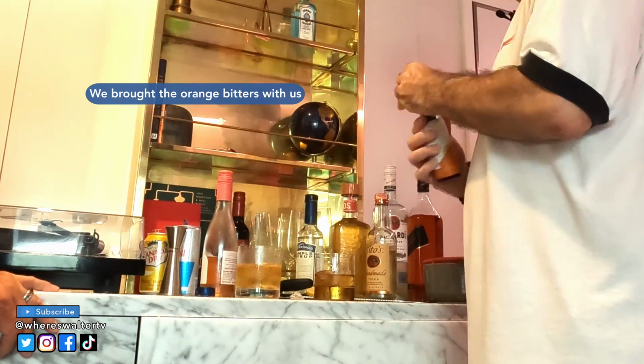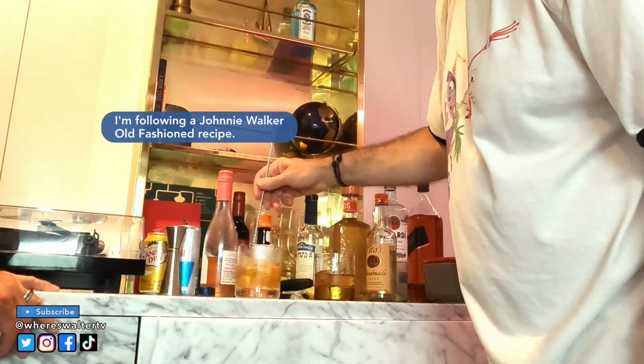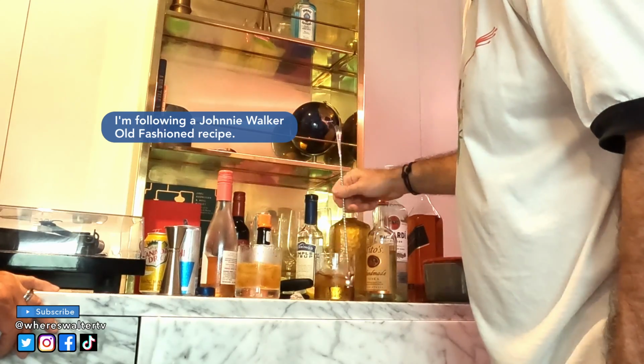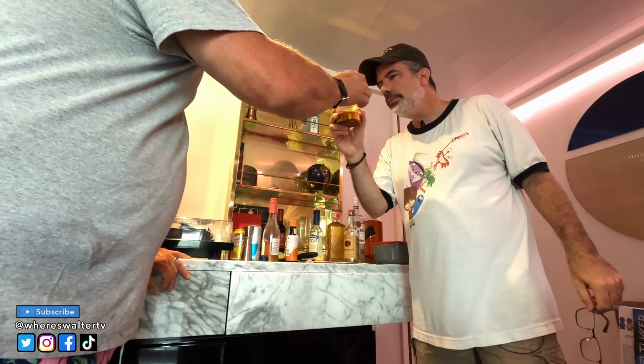That's what they claim is going to be an old fashioned. I can't get over how light that looks. The lightest looking old fashioned I've ever seen. That is what they say is an old fashioned from Johnnie Walker. Cheers, my friend.